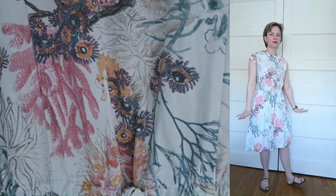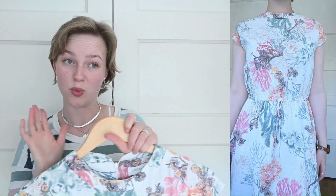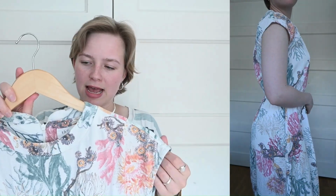It is white with a beautiful print. Kind of looks watercolory if you look from up close. So this is definitely a slightly heftier dress. The skirt is lined, which is nice. And it has a very high collar, which is nice because of my sun allergy. It's nice to keep this area out of the sun, because this is where it can play up very badly if I'm in the sun too much.